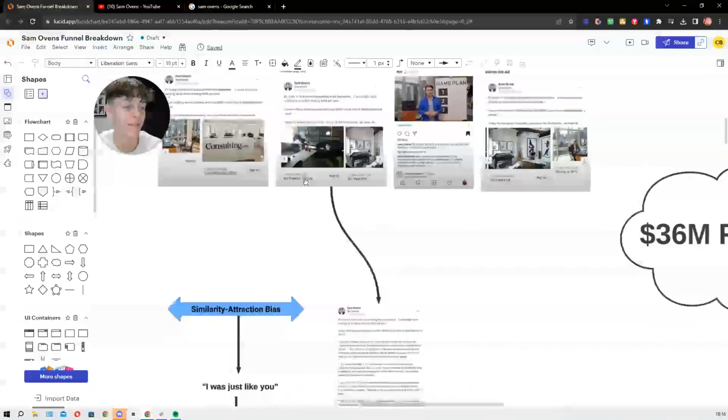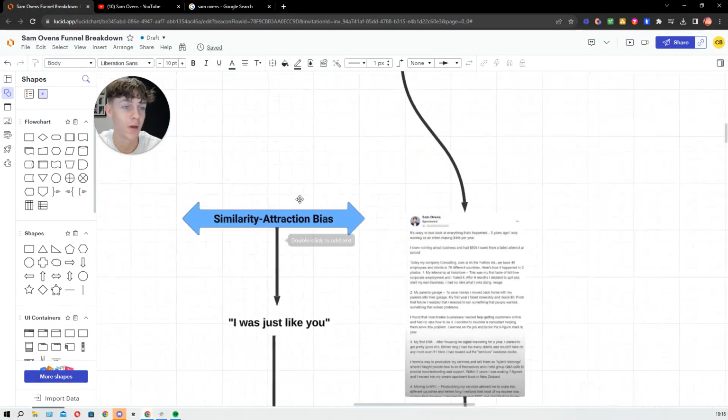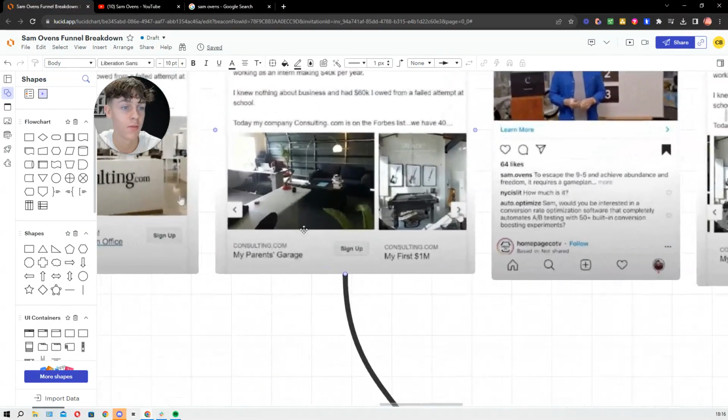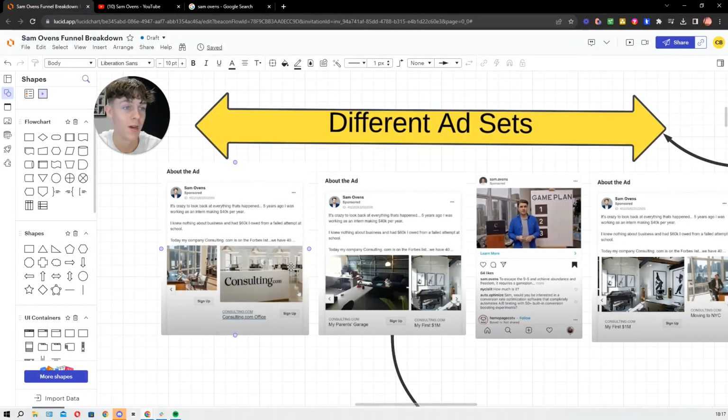So there was a lot of similarity attraction bias. It's a cognitive bias where humans tend to like humans who are similar to them. And if he shows that he came from his parents' garage, obviously you can see how other humans leaned into this and believed that they could do the same thing, even though you would never be able to get to the level that Sam was able to get to. So these ad sets are very simple.